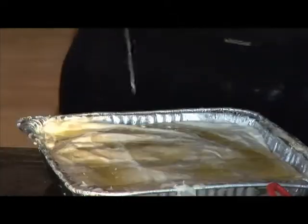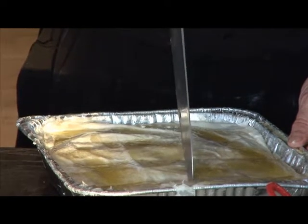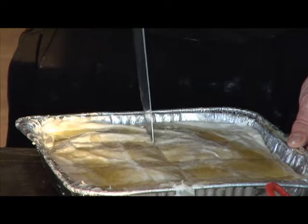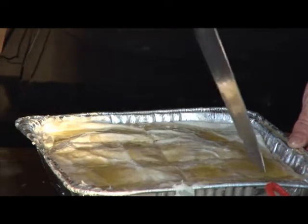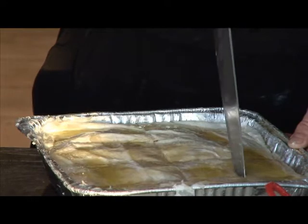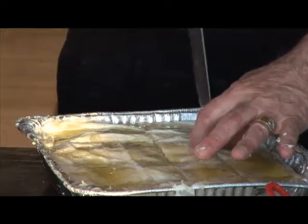Now we have to do two across, right? Right in the middle. So we're cutting portion sizes here, right? Portion sizes, and of course you have to make these small pieces, okay? Triangles we will make out of these ones.